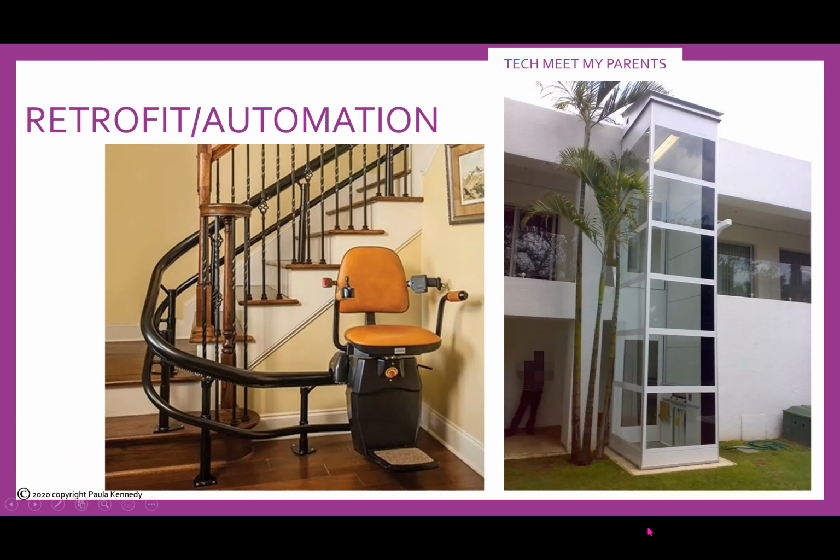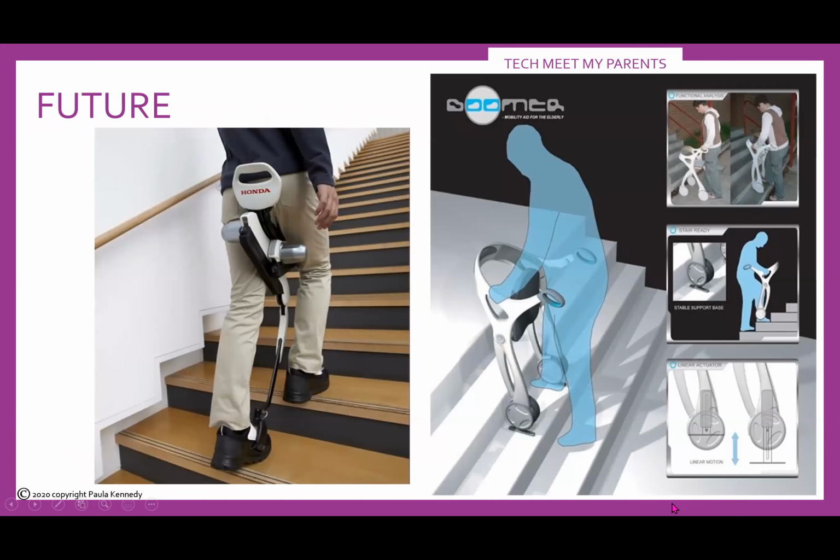I really enjoyed, not everybody would have this image on the right. Not everybody would have the option of doing this, but rather than taking up the space on the inside, can we add it to the exterior of the home? Sometimes that's going to be an easier retrofit, of course, than retrofitting the inside for an elevator. But my dad was fascinated with these. He's like, where can I get one?